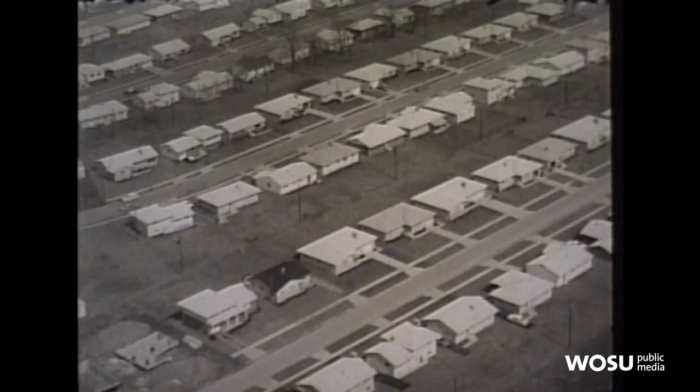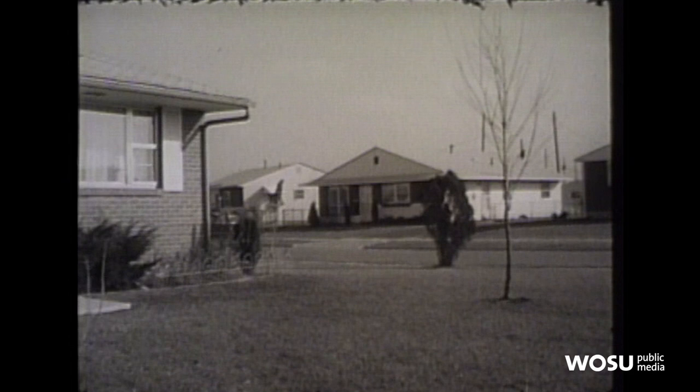People started to move to Gahanna. They moved out to the outskirts. That's when we all got married and everybody left. It was time for us to move on.